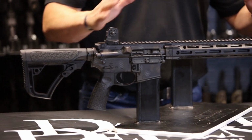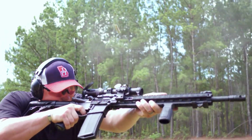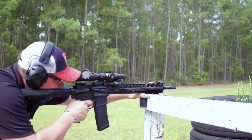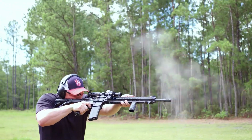This thing is built like Daniel Defense actually cares about whether you survive the weekend class or the 3-gun match. The cold hammer forged barrel is tough as nails and consistently accurate. The MLOK handguard is slim and versatile without adding bulk. And the fit and finish make cheaper rifles look like garage projects.